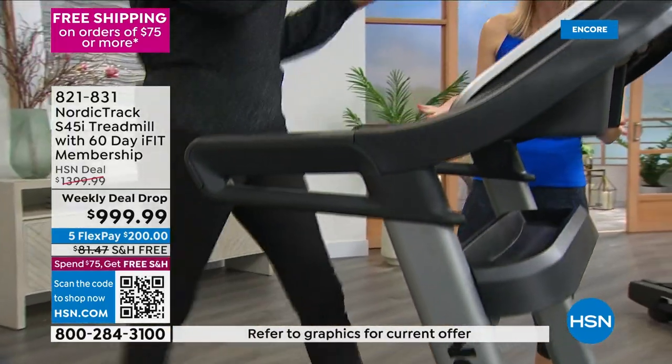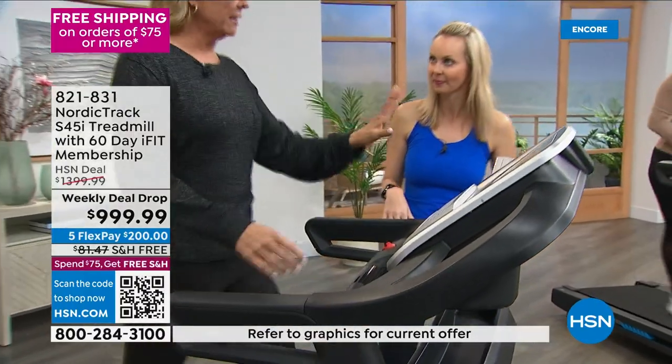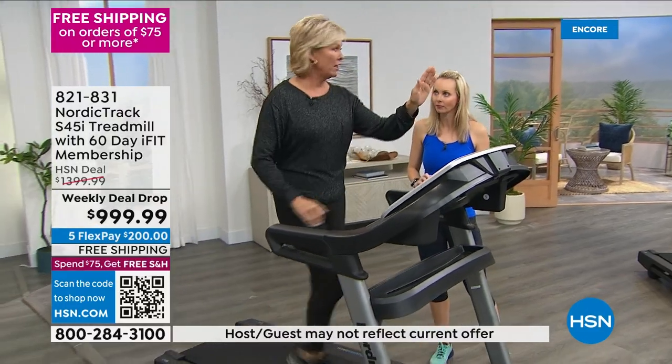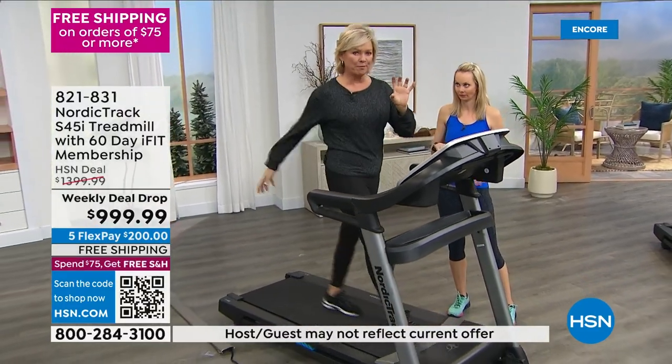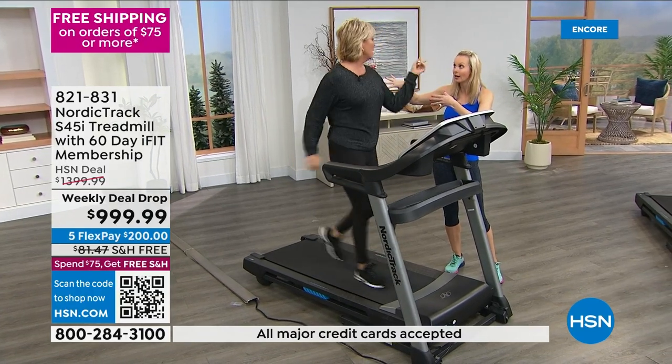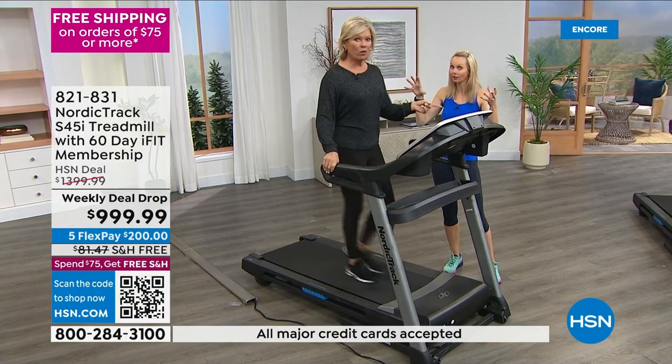It does feel good. I like between 3 and 4 miles an hour. I like a little bit of incline. If I go higher than a 3, I'll take my speed down, because I do like how it engages the butt muscles. And you don't feel like you have to go and do another workout after your workout. Right, you can do your whole workout.